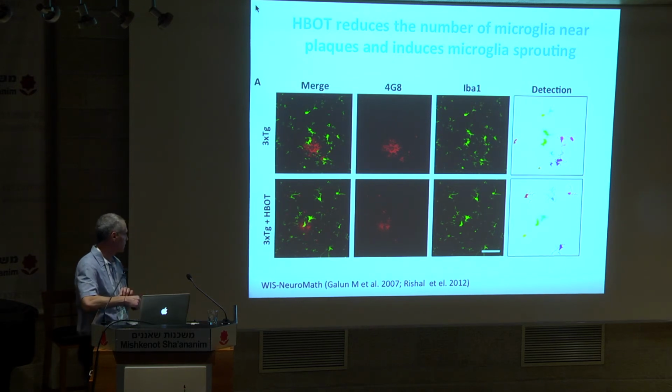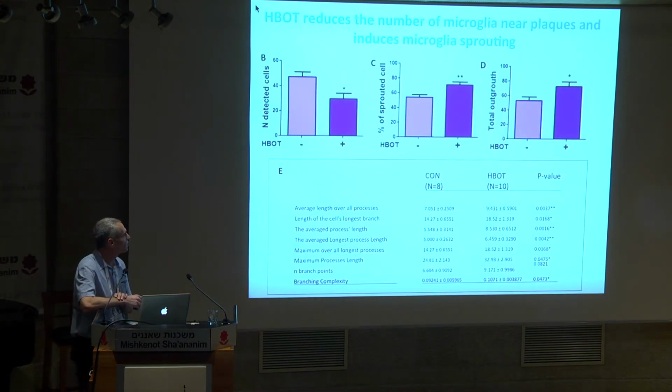we used the Weiss neuromat method developed at the Weizmann and quantified different parameters of the microglia. In addition to a reduction in their number, there was actually an increase in the sprouting and also in the total outgrowth of these microglia, a bit opposite to what we heard before, and we can discuss it later on.